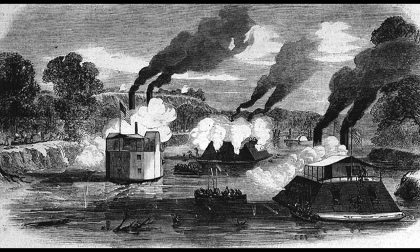When the level of the Arkansas River fell, the Confederates focused on the White River. A site near St. Charles was selected as a favorable location for the emplacement of a battery on the bluffs and an obstruction in the river.